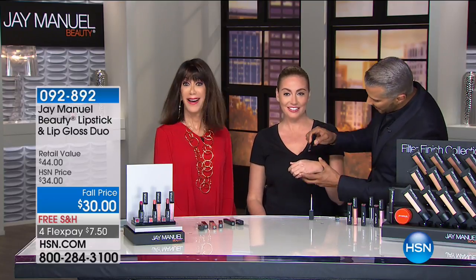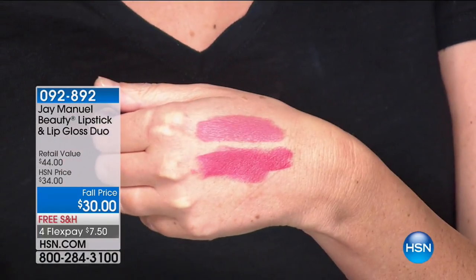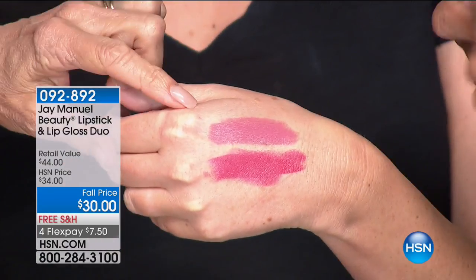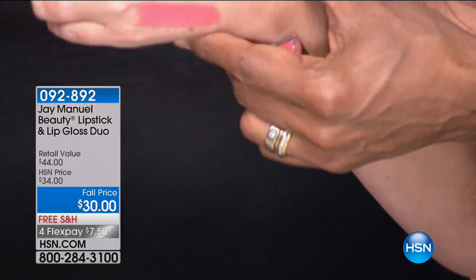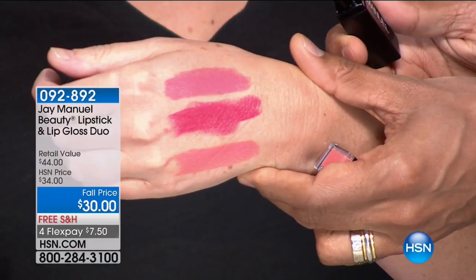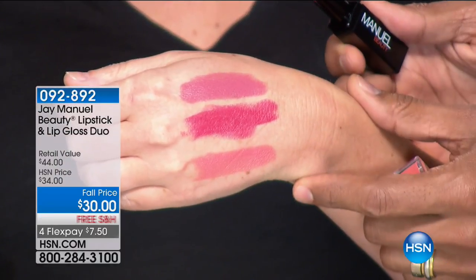Can I borrow your hand? Which one's clean? There we go. I'm going to give you guys a little look at just what the lipsticks look like. That's one of my favorite colors. Which one is that again? The one I put right on there was the Whisper. The most popular is the Whisper, and then Pixie, and then this is Aura. I wear Aura a lot. So you're choosing between those three shades. They're very different, very modern, very now.